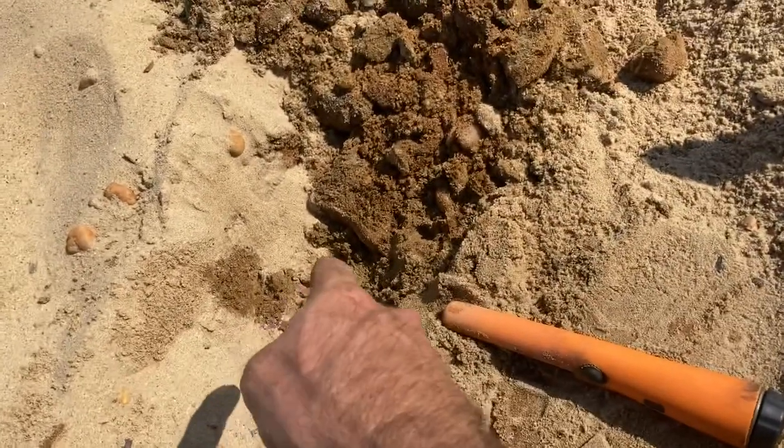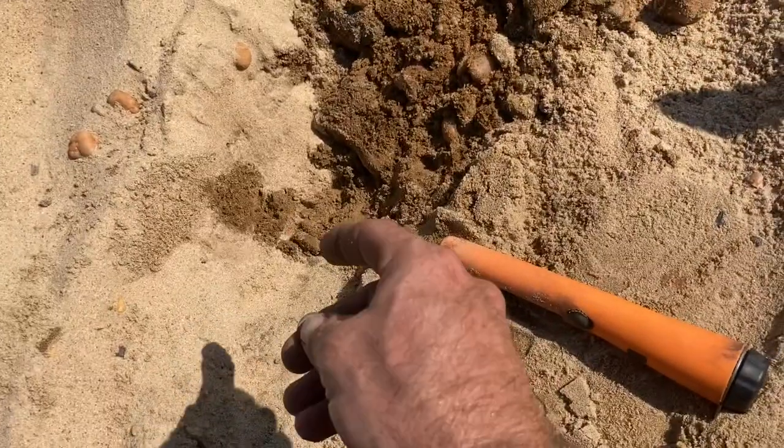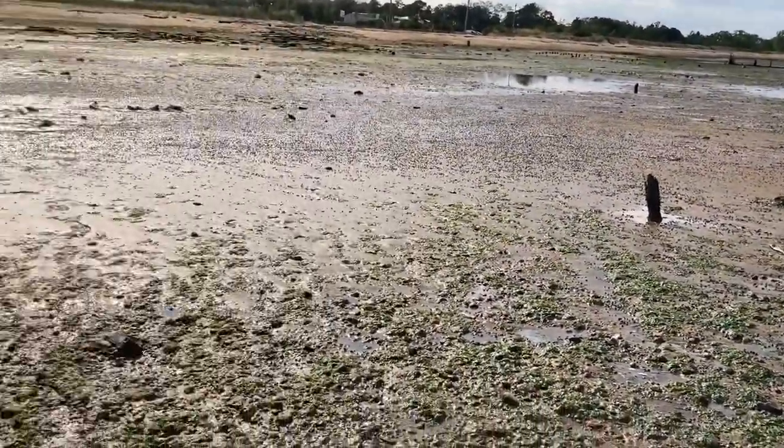And you could see I hit the original. See the sand, how clean it is? And then you go down about 4 inches or so. All right, finally. All right, went down to the beach a little further down.